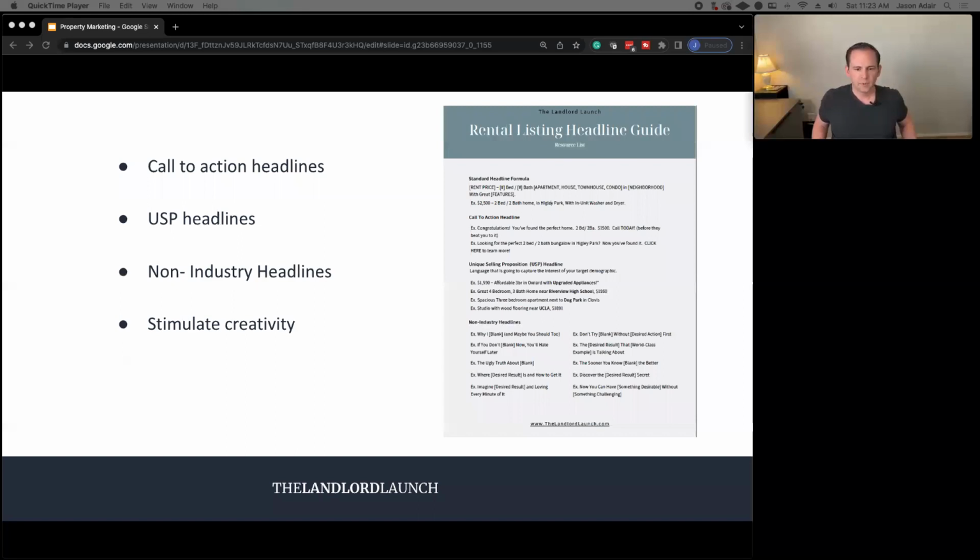Here, I like this example. Congratulations, you have found the perfect home. And then it kind of reverts back into that standard headline pricing, but it reaches out and grabs somebody real quick. You found the perfect home. I have. What's my perfect home? And then gets them reading the rest of that ad.